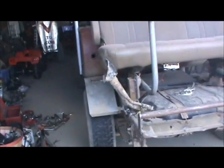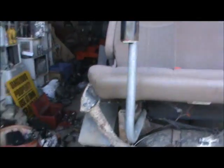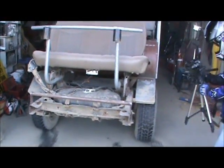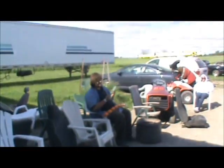How much tread did we burn off? Not much. We cleaned them up a little bit. Yeah, still pretty good tires. There's no edge wear now. True. Imagine what that would have done with the original Blazer engine. Oh yeah, that would have been powerful.